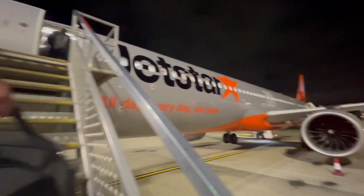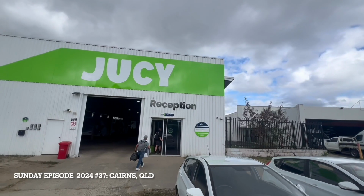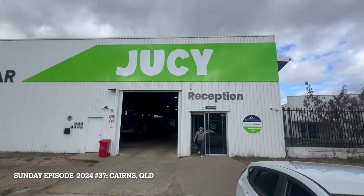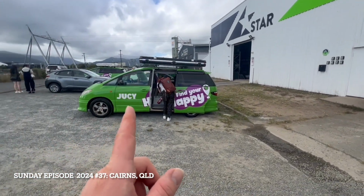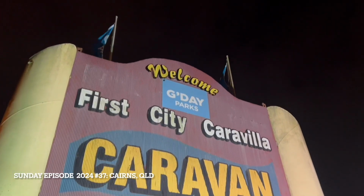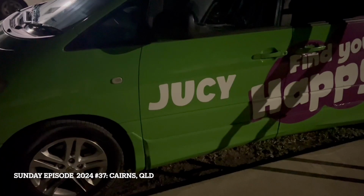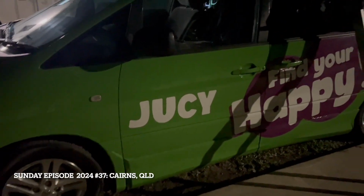Episode 37, we hopped on another plane and headed all the way up to Cairns, Australia, where we hired a Juicy van, which we were going to explore Cairns and then head down and do a road trip back to Victoria, Australia. We stayed at First City Caravilla Caravan Park. It was right in the middle of Cairns, which made it easy to get to everything. We set up camp for the night for the very first time, sleeping in a rooftop tent.